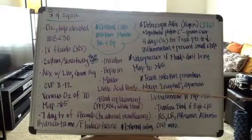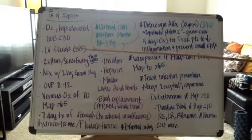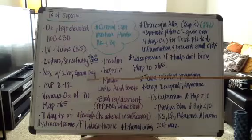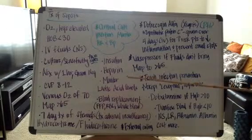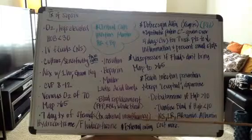And so all the oxygen and the IV fluids and the antibiotics, these are going to be like sepsis resuscitation, okay? These are going to be what you're going to do first. And then insulin, heparin, and steroids are going to be more like management therapy.